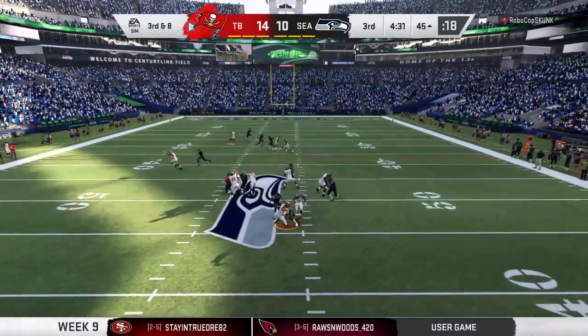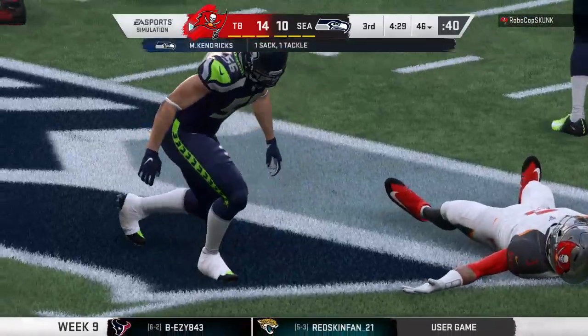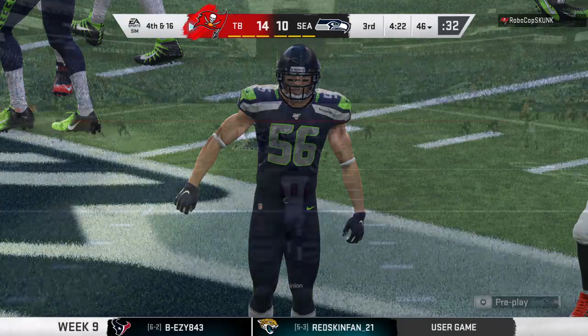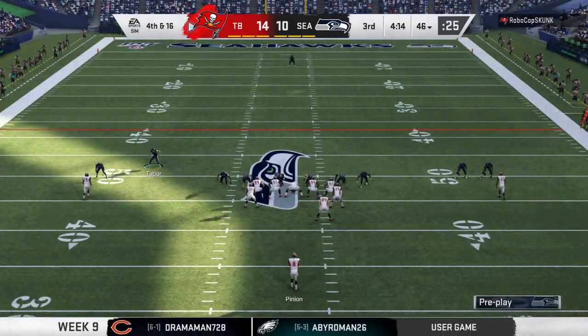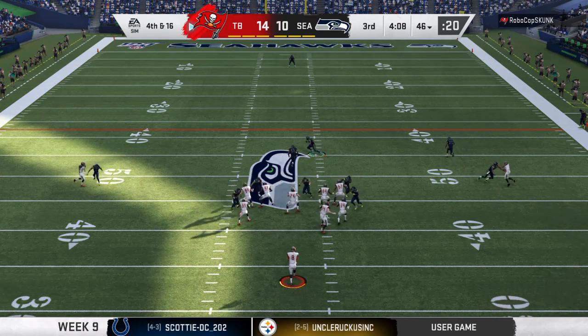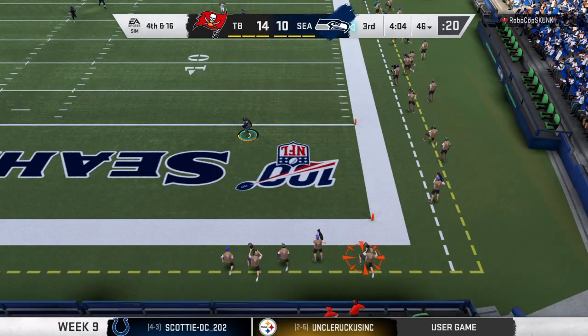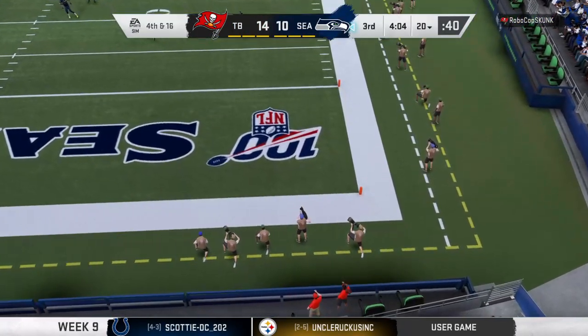Now Winston. And he's going to be swallowed up. Sacked back at the 45-yard line. Michael Kendricks coming in to drop him. That would be exactly what they were looking for coming out to start the 3rd quarter. Get a sack, get off the field, get the momentum going in their direction. Get the ball back to your offense, right? Get that momentum because, hey, this lead is very, very slim.